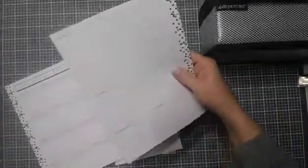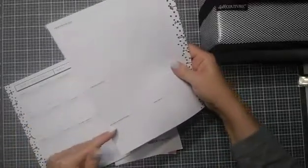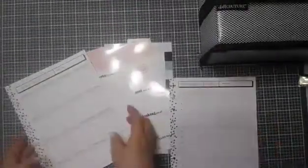Then you have the plan of attack. The plan of attack has 3 different sections with lines and dot grid. On the back, we have inspiration, content ideas, hashtags and keywords, as well as theme ideas. I'm really loving the idea of this.